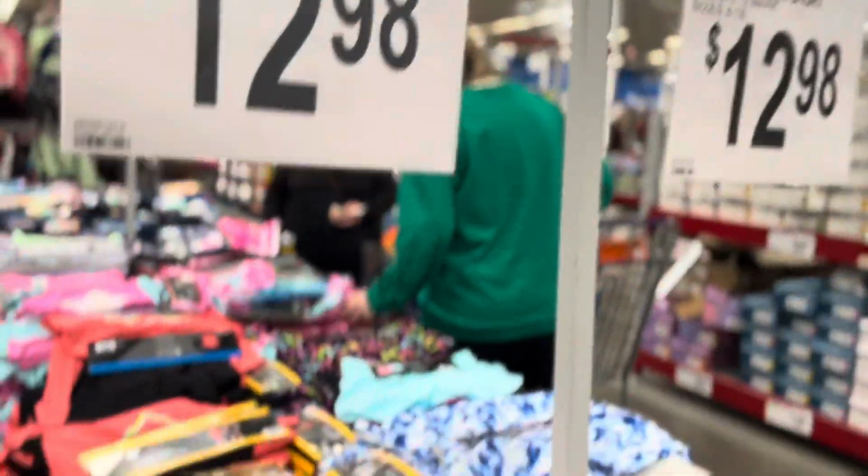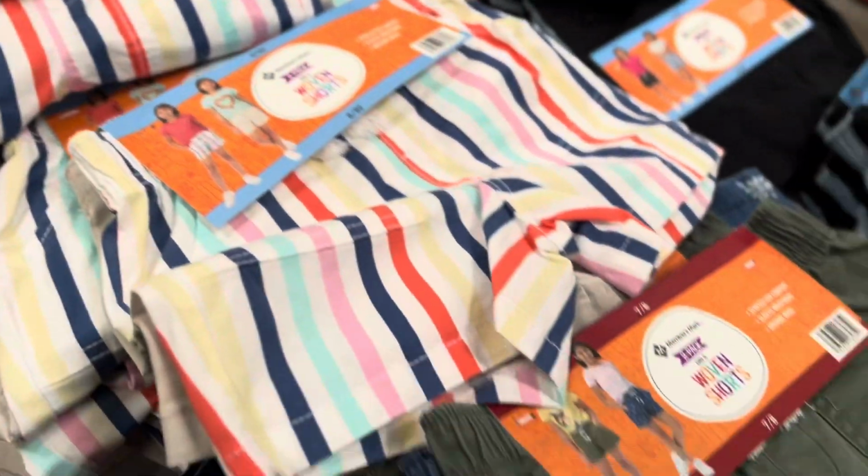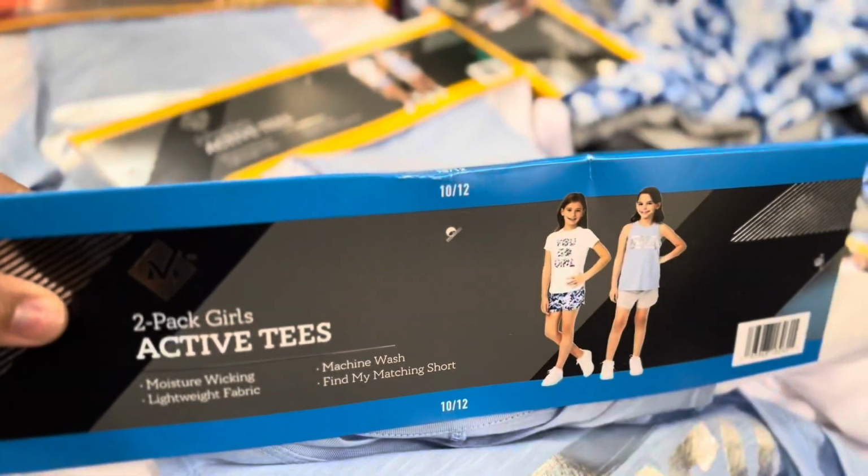Looks like they have the same thing for the girls. Look at that. Look at these little cute little shorts. And they have also the active tees to go with it. How cute.